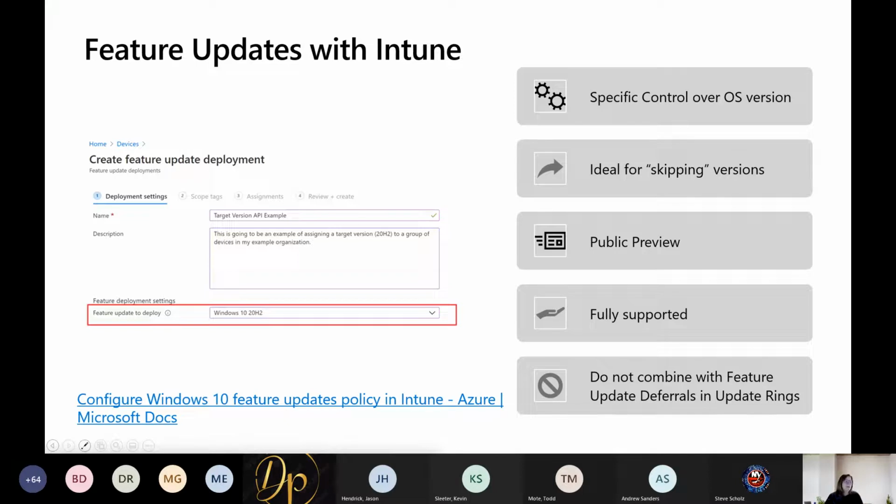In fact, we recommend that customers use this. And the one caveat that I will say is don't combine this with the feature update deferrals in your update rings. It'll make a little bit more sense as I move along. We've seen some unexpected results when you have these two different deferrals or the targeting kind of conflicting.